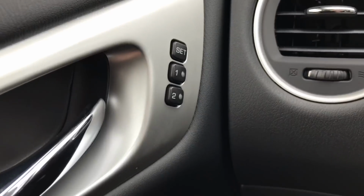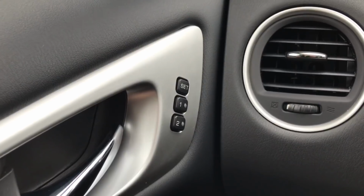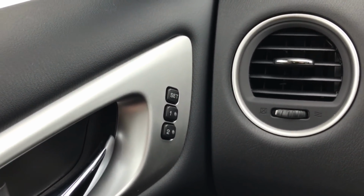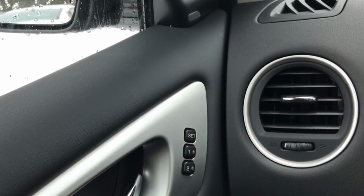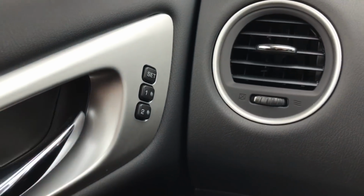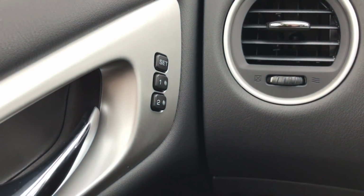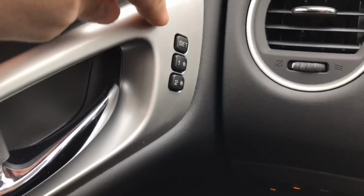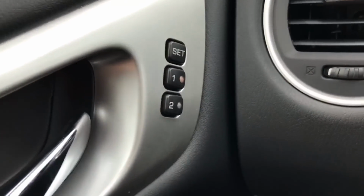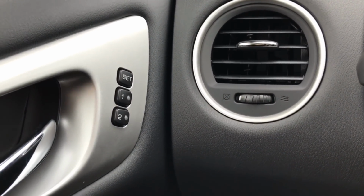On the door, we've got buttons to set our memory seats, where it is an 8-way power driver seat. So I can move forward and back, up and down. I can adjust the back of the seat forward and back, and I've got lumbar support. So with this, find the setting that you like with your seat, as well as with your power mirror. Once you have that all set, you're going to want to hit the set button and then 1. And you hear a beep, the light lights up, and that tells me that I'm now set for setting 1.